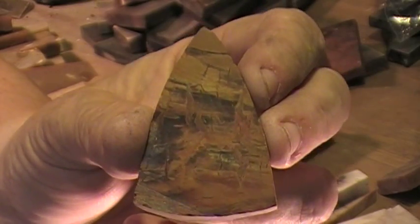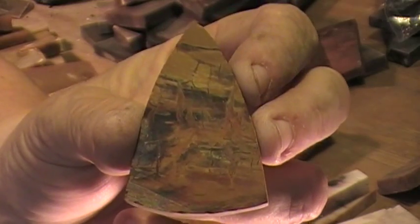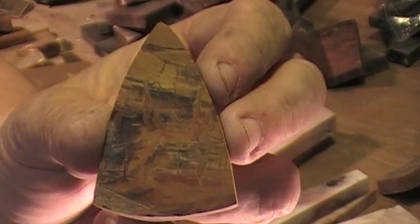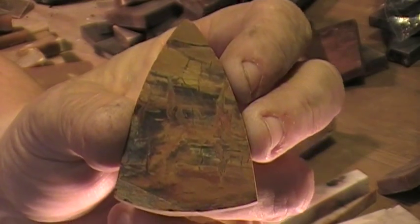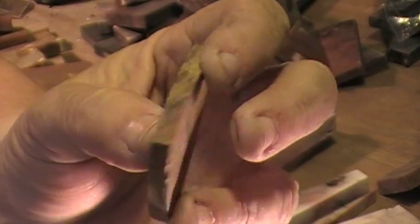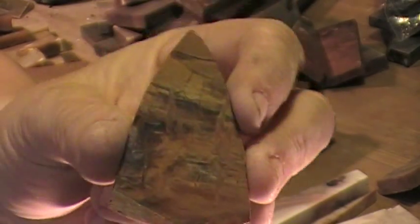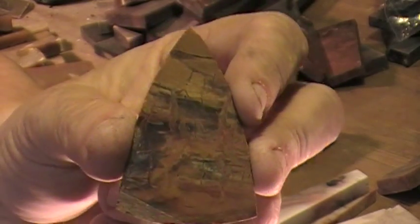This is a piece of Elizabethan petrified wood. Why it's called Elizabethan, I don't know. It comes from, I think, the Northwest somewhere. It's pretty rare. I paid $1 an inch for this. It cost me $11 for this little preform. I may be years from actually knapping this piece. I don't know. I'm going to have to be pretty confident before I do that.